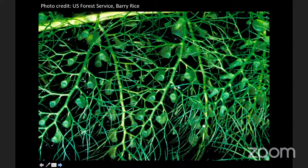Each tiny bladder has a tiny bristle at the opening of the bladder, barely visible in this photo. When the bristle is triggered by a microscopic organism, the trap springs, and with lightning speed, water is drawn into the bladder like a vacuum, along with the organism. Enzymes and bacteria then decay the animal, and the nutrients are absorbed by the plant.